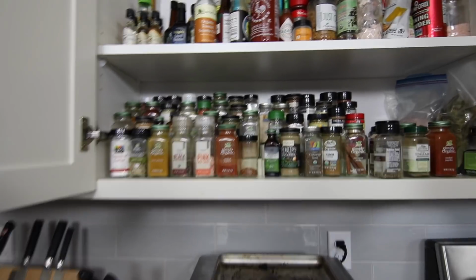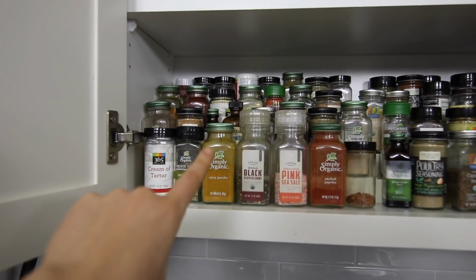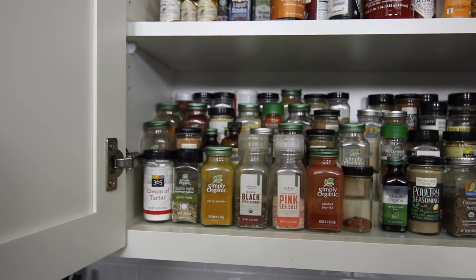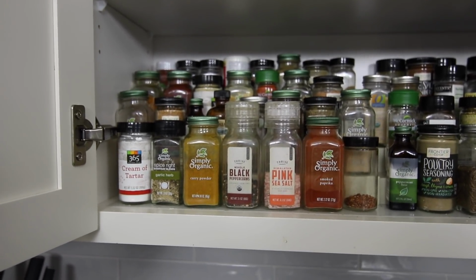And just quickly, I'm going to show you the spice cabinet, but I share the spice cabinet, and remember, I'm a food blogger, so I don't think you need to have a spice cabinet this crazy. This half is pretty much stuff that's mine. I'm not going to go through everyone, but in general, I try to buy organic spices, and I do often buy them on Thrive Market.